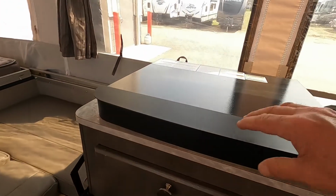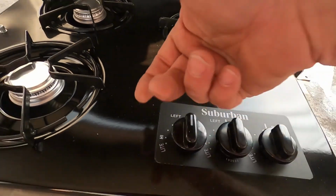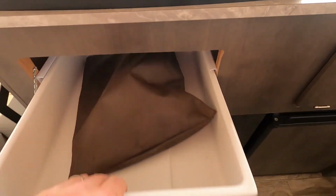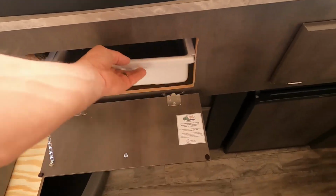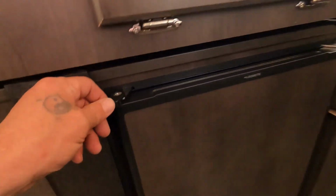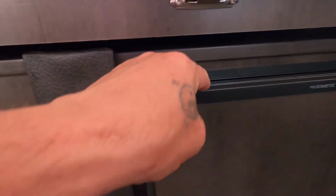Coming over to your stove, you will have to hand light this. Turn this all the way to light. Hand light it with a long lighter. You have a little drawer here that has all of your Forest River info about the product. Your sink. For storage here, your fridge. This sets over for travel so it doesn't open up.